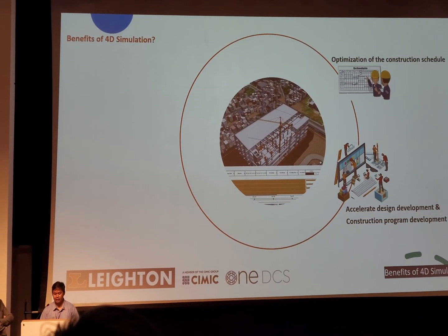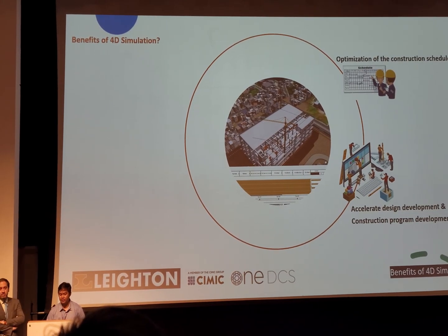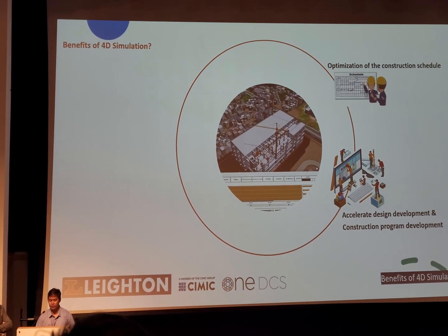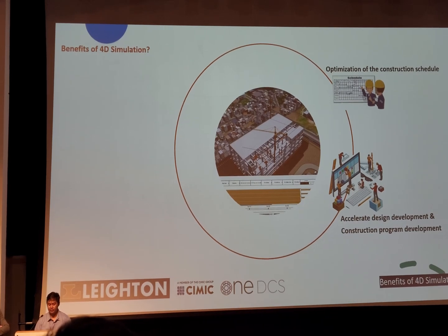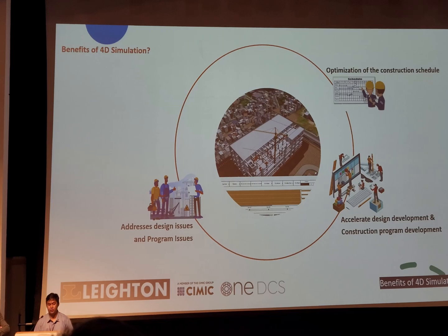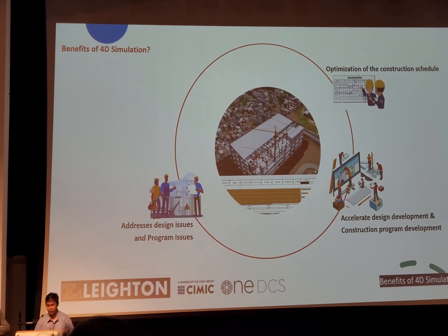Next would be to accelerate design development and construction program development, providing a milestone for a design team to work towards. Design is driven by the simulation and the date at which the 4D workshop is planned with the client. Next is to address design issues and program issues. So as we develop the 4D model, several design and physics issues are flagged.